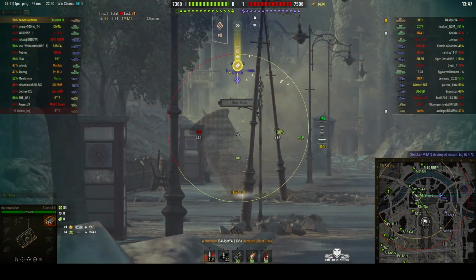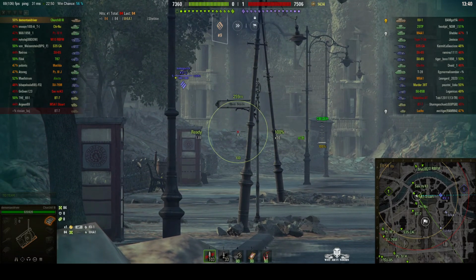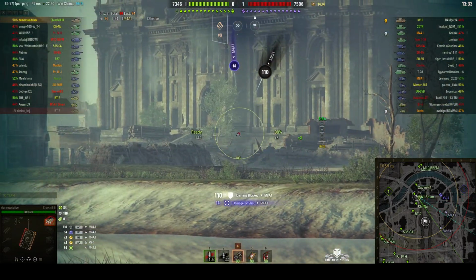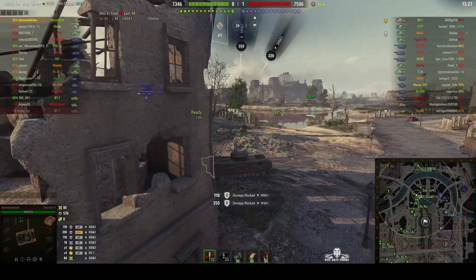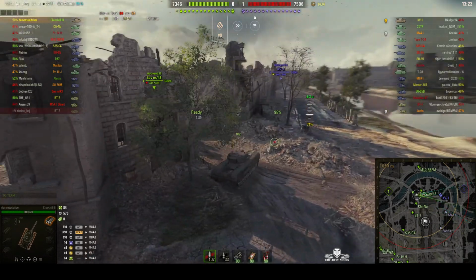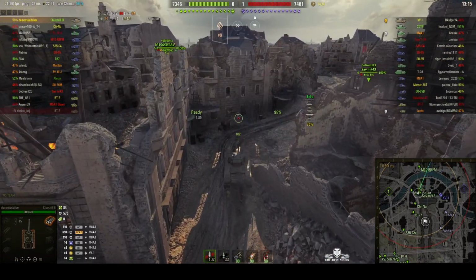What have we got over there? KV1. Oh, we'll just put a round into our tracks. Try and get another shot in. Bit difficult. You've got good penetration with this gun. Oh, and he took an HE round there from the M4A1. We can't see him, but he's hidden over there firing in our direction. Now, the good thing about the 57mm 6-pounder is that you do have a lot of shots to play with. You can see that demontaxidriver has loaded a lot of standard ammo and a few APCRs just in case.